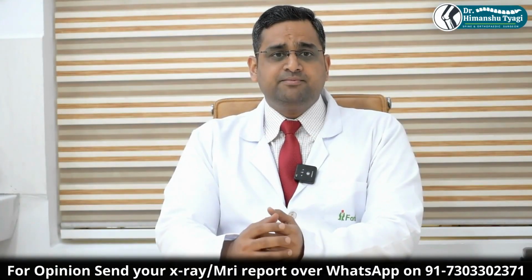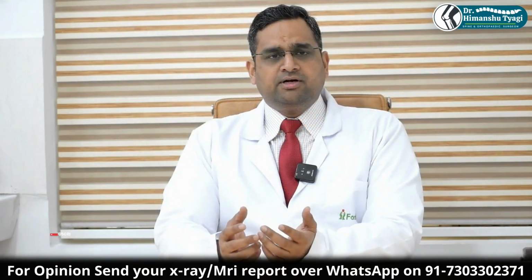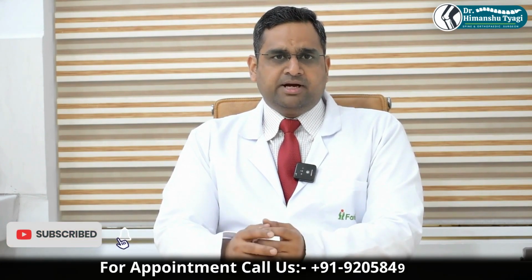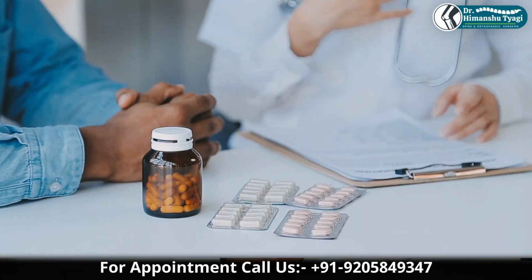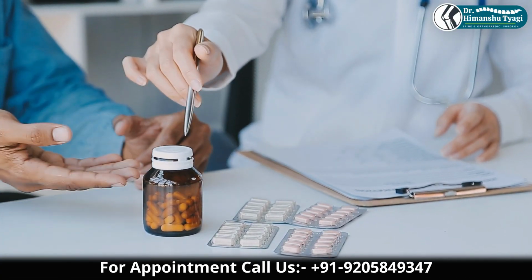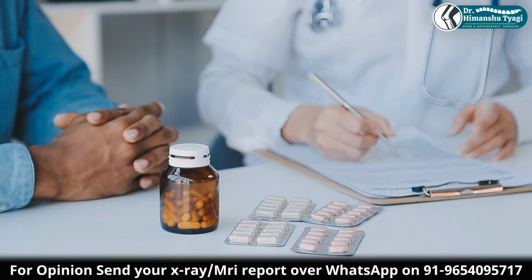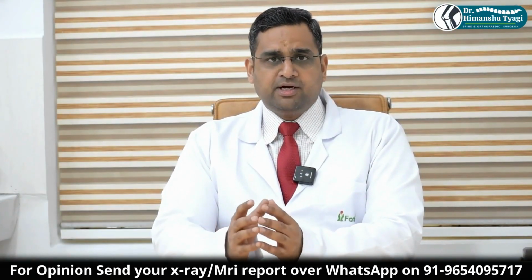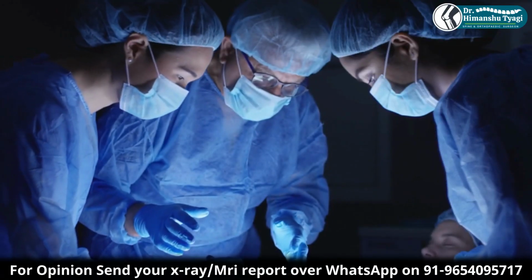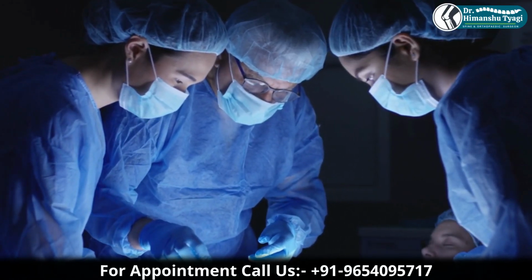Normally, arthritis can be simply classified into mild grade, moderate grade, or severe grade. So depending on the grade of your arthritis and your deformity, the doctor might suggest lifestyle modification like weight reduction, physiotherapy, or a few medicines that help in regenerating the cartilage of the knee. However, in cases where advanced osteoarthritis is there, which we call severe arthritis or grade 4 arthritis, then knee replacement surgery might be required to restore your body alignment as well as quality of life.